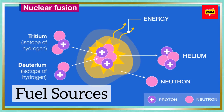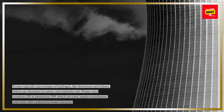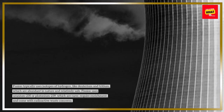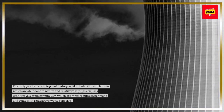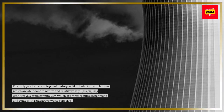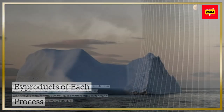Fuel sources. Fusion typically uses isotopes of hydrogen, like deuterium and tritium, which are abundant in nature and relatively safe. Fission uses uranium-235 or plutonium-239, which are rarer, require enrichment, and come with radioactive waste concerns.